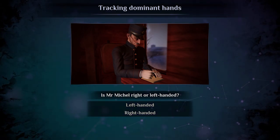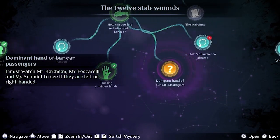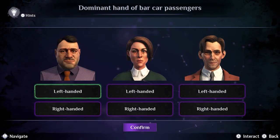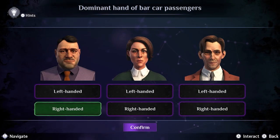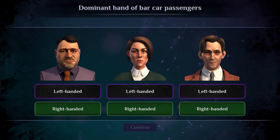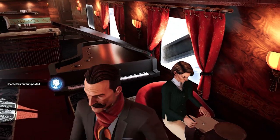Right-handed. Good job. Et voilà. Okay, you're right-handed. You're right-handed, and you're right-handed. That's the right answer. Good.